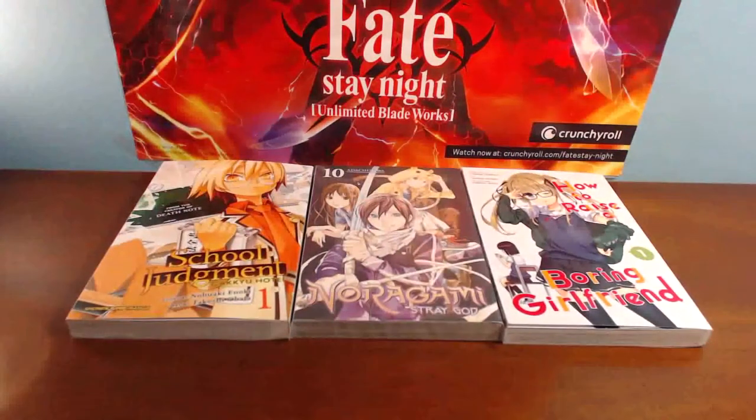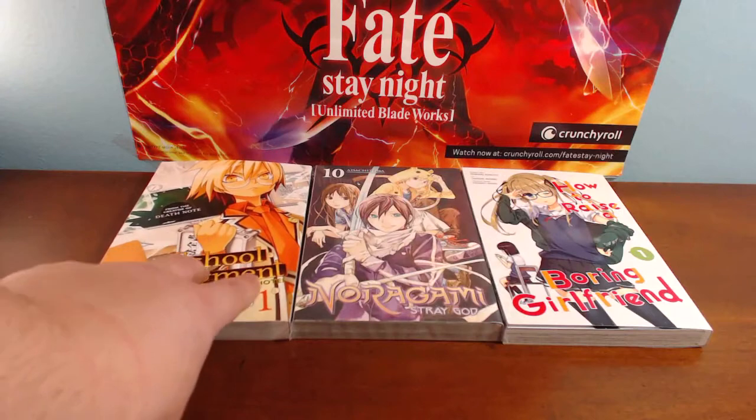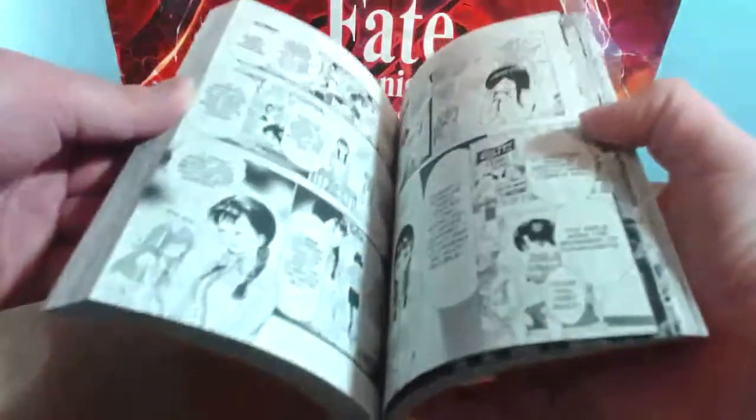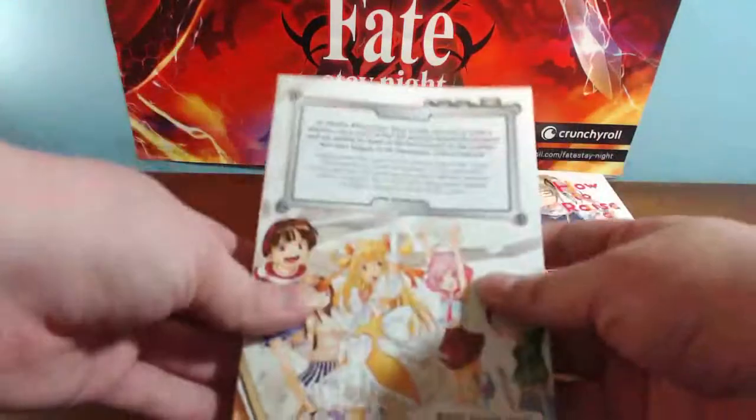So, first off, we have the good old school Viz Media over here. This is the standard that you'll get from any manga that you pick up anywhere for the most part. No color pages. Decent quality print in paper. It's the gold standard essentially.